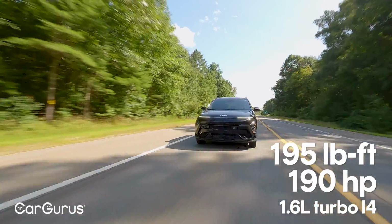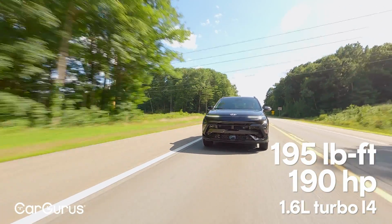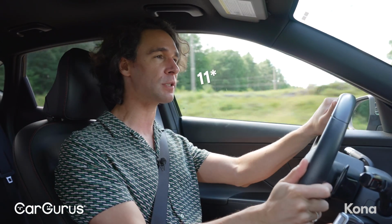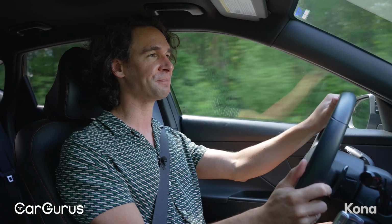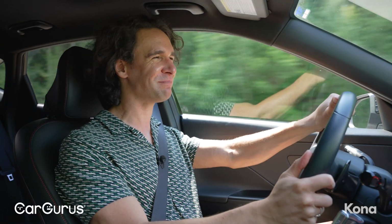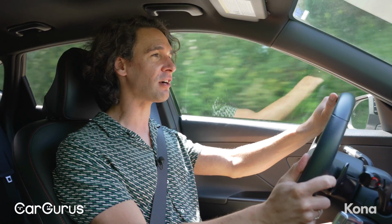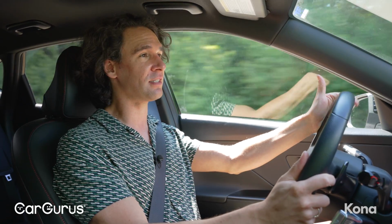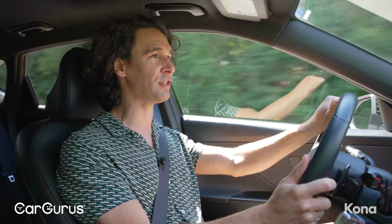Kona feels just as punchy as that Elantra. It is the same engine, and I think the extra 6 horsepower is truly that sport exhaust on the Elantra. Hyundai doesn't say it, but most likely that's where it's coming from. But with either of these cars, I think this is the better powertrain to have versus the standard 4-cylinder engine.